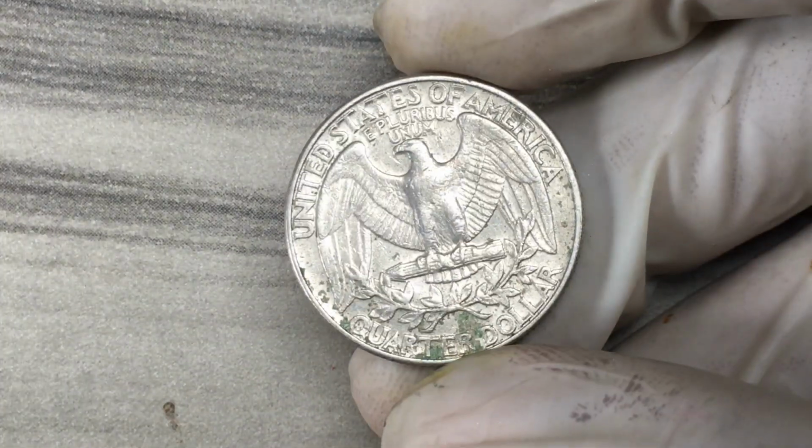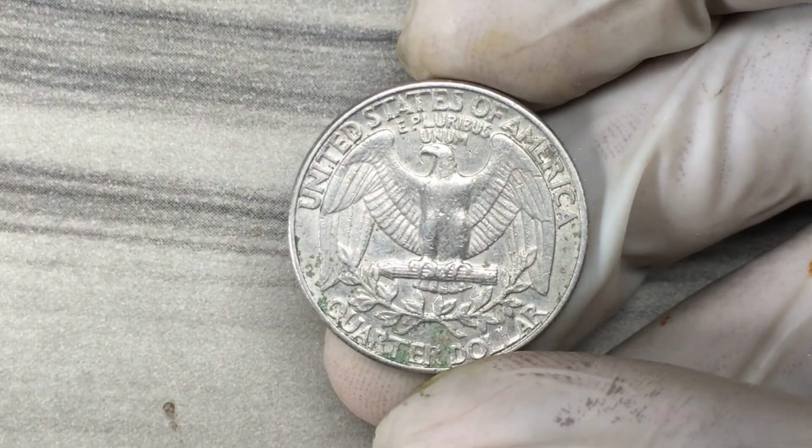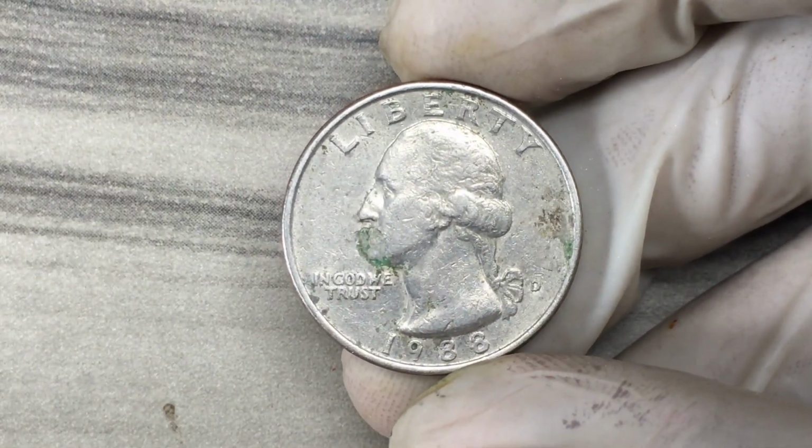That's the front. You've got George Washington's bust, designed by John Flanagan. On the reverse, the back, you see the American eagle with spread wings. Pretty standard, right? But here's where it gets interesting.